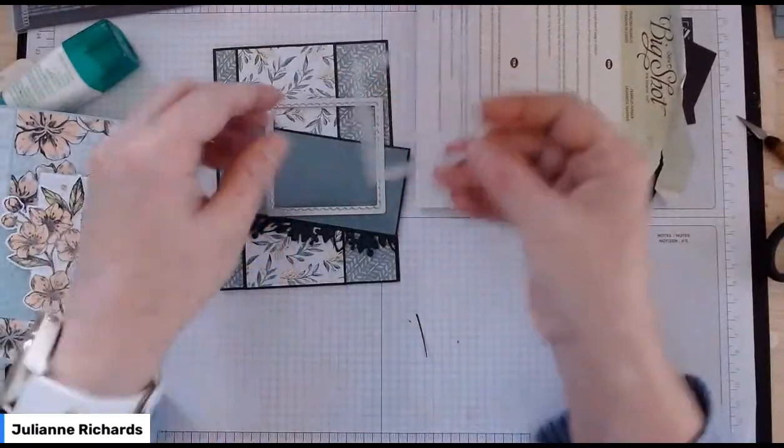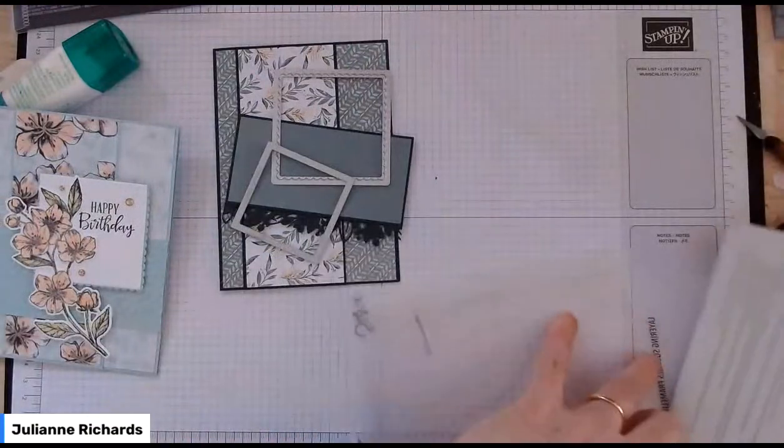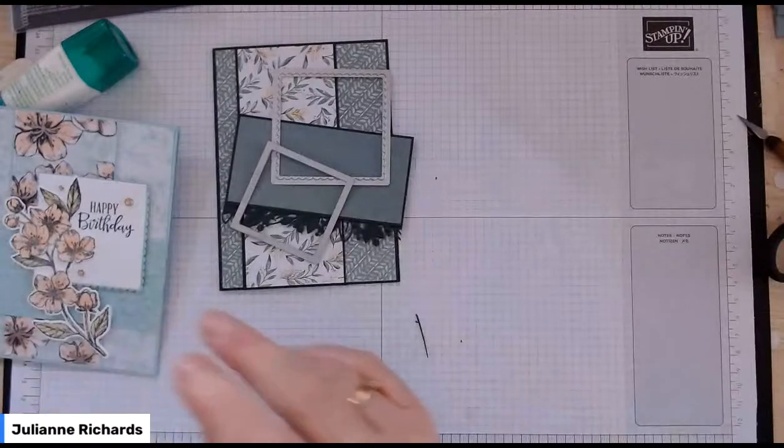Yeah, I'm going to do this smaller one in white, so it's not the one that actually corresponds with the scalloped square, but it's the next size down, just so that a little bit more of the Evening Evergreen shows through.